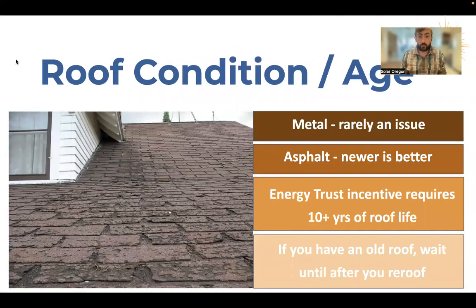The other thing is your roof condition, your age. And this is important because sometimes you need to re-roof. You need to re-roof periodically on your home. And the question is how often. That is partially dependent on your roof type and the quality of roof that you initially installed. Roofs have different lifetimes.